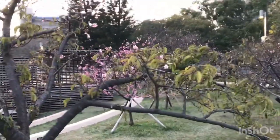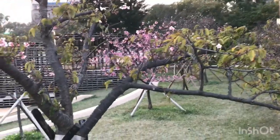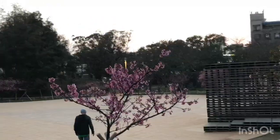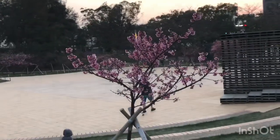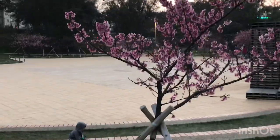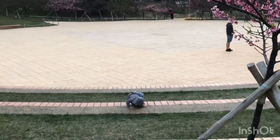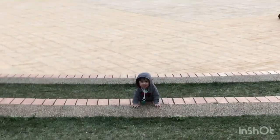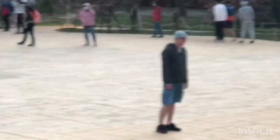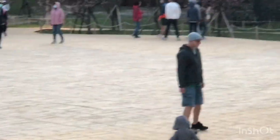Mommies naman nakasama ang mga kids. This is a very nice place for the kids also, because the kids can play there. They can run while you guys are taking pictures, you know. So that's my little one. That's Riker. Hi, Riker. So they are going to play. Look at that bambino over there. And the daddy is there.